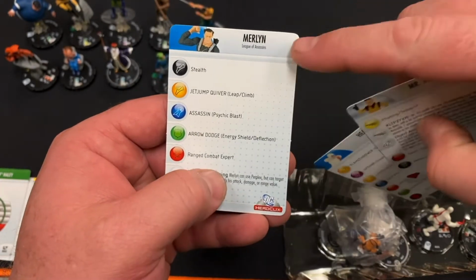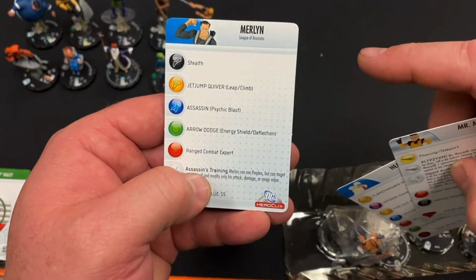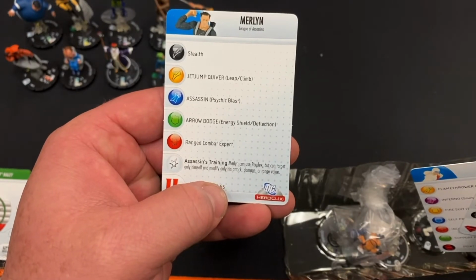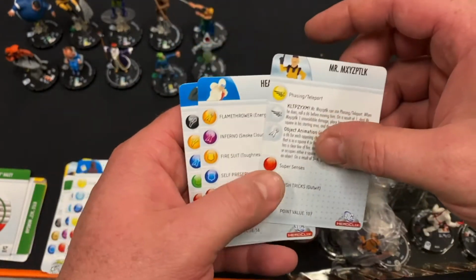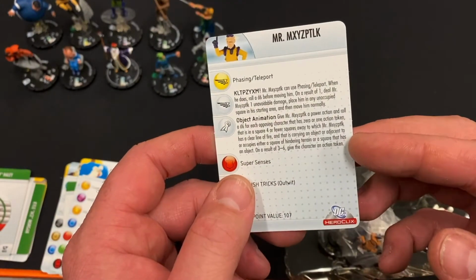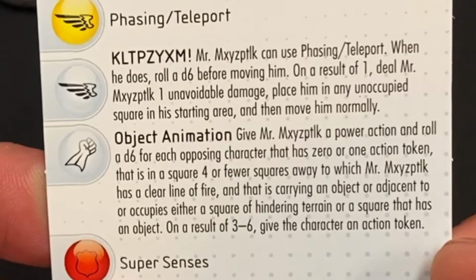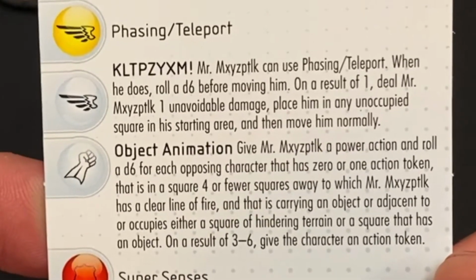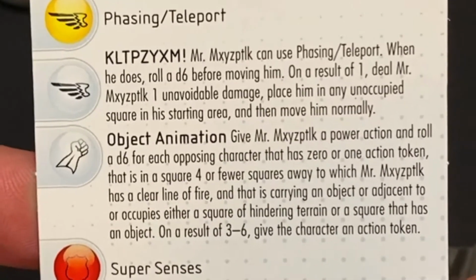Merlin. If you watched any of the Green Arrow, you'll know who Merlin is. Assassin's training. Merlin can use Perplex, but can target only himself and modify his attack, damage, or range value. Like again, the white abilities weren't the best, but let's see what Mr. Pickle can do. He has an ability called Clipism. He can use phasing teleport. When he does, roll a d6 before moving. On a result of 1, you can deal him 1 unavoidable damage.